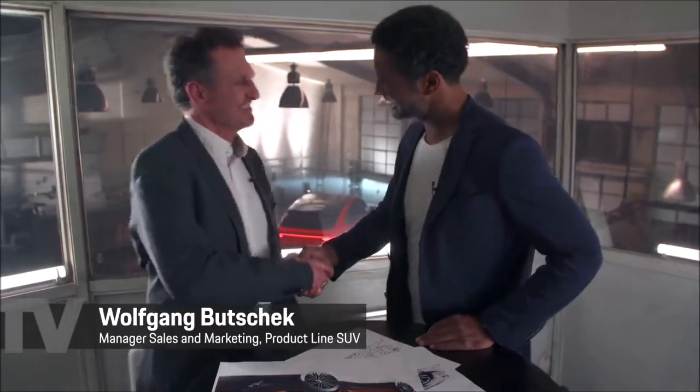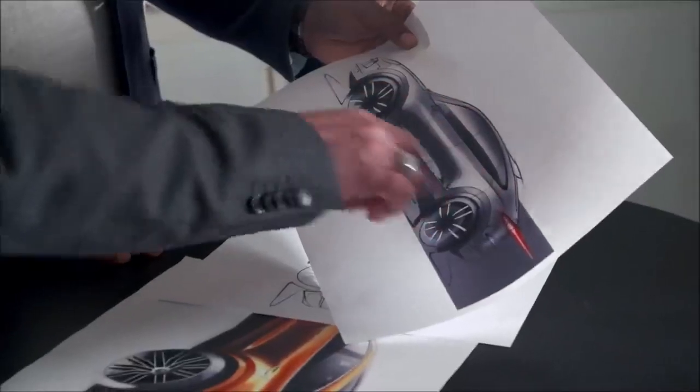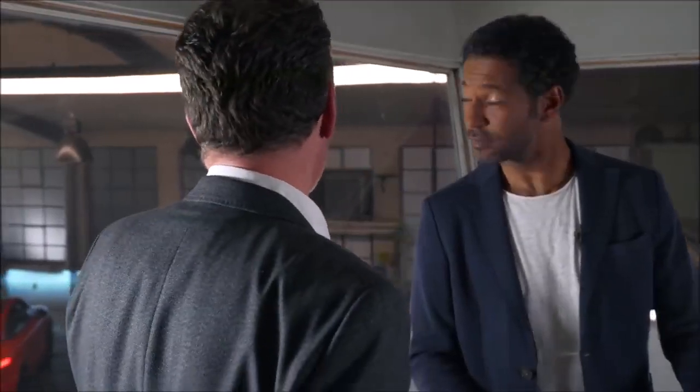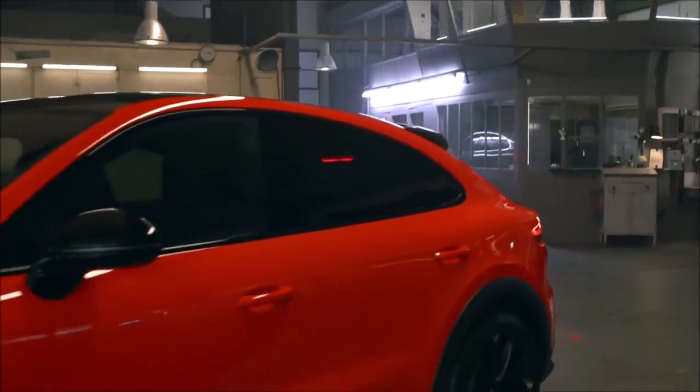Even at first glance, it's obvious that this is a real Porsche. The lines are classic, traditional, but at the same time, forward-thinking. The roof line drops off very quickly to the rear and shouts out dynamism, power and speed. This emotional appearance positions the Coupe as the sportiest model in this segment. This effect is underlined by the fixed roof spoiler, which strengthens the Coupe-like silhouette even more.